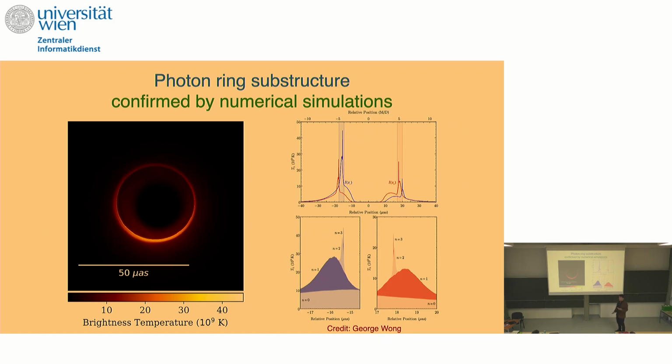So everything I've told you today is predicted by general relativity, but hasn't been observed yet or tested in the real world. The best that we've done so far is to confirm this in state-of-the-art numerical simulations. So this is a ray-traced, time-averaged image of a super fancy GRMHD simulation that George Wong made. And you can take cross-sections of this intensity profile, so a horizontal and a vertical cut. Those are shown in red and blue here. And you can see these spikes in the intensity, which correspond to the photon ring.